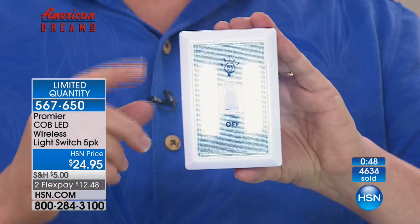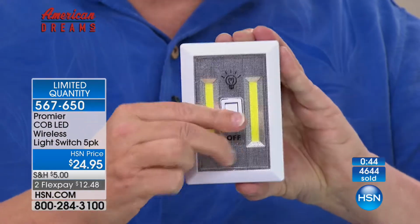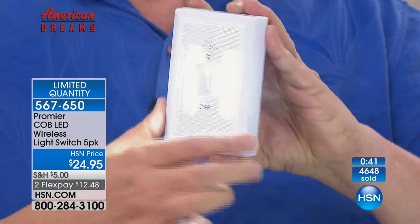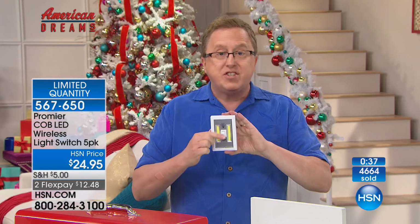You're not sure what to give them. Throw a couple of these in a little envelope and put a little thank you note on there. They're going to love them. This is something everybody can use. The dark spaces around the house, in the basement, in the attic, or if you have stairs.